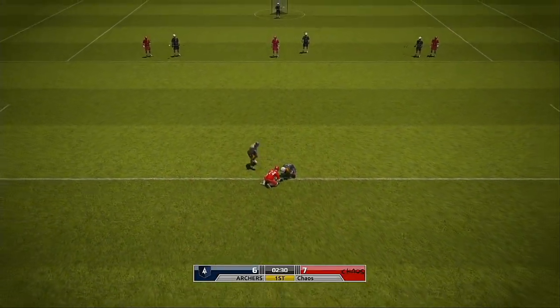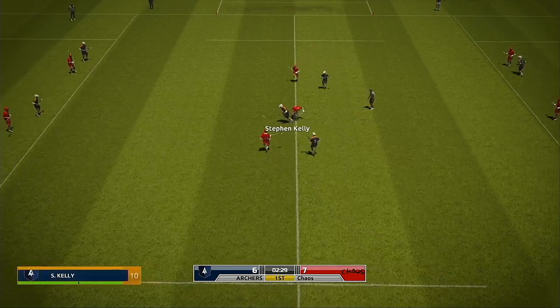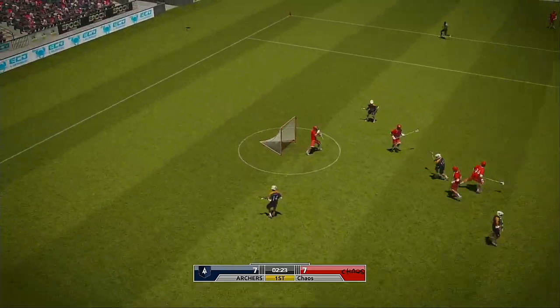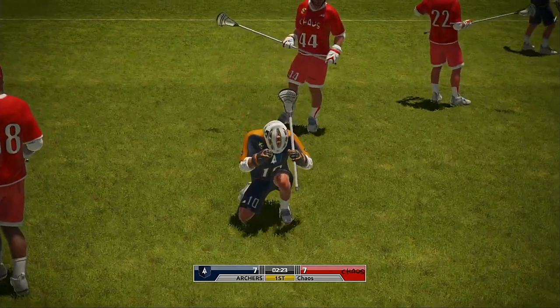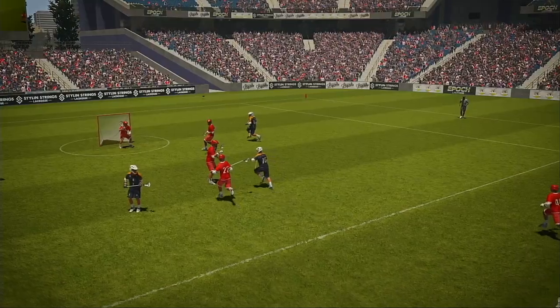We are set to resume. It's 7-6. Kelly gets in first, and the away team have the advantage. Scores! The away team are right back in the game. Scores level.